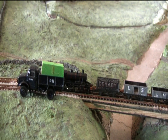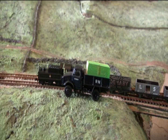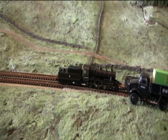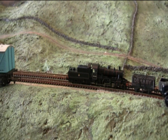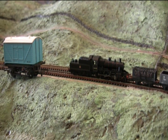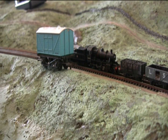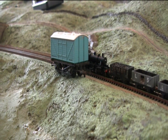When there's nothing on screen to denote the scale, and you're watching in full screen, anybody running 00 will automatically view things and compare it to what they're most familiar with, that being their own layout and locos. And the 00 lorry and 00 blue van soon puts things into true perspective regarding the scale. And it works in reverse, of course.